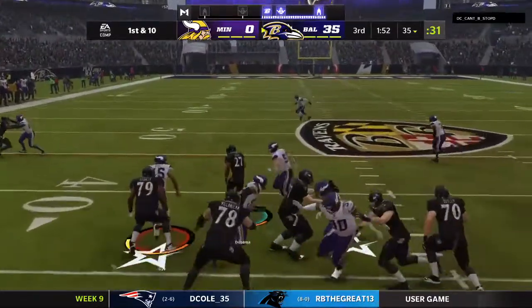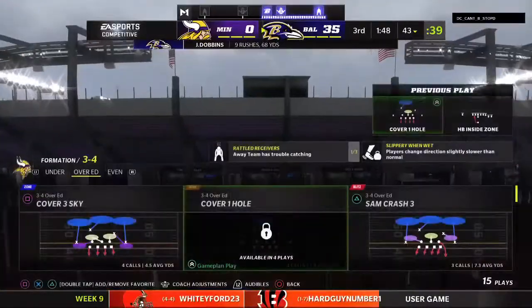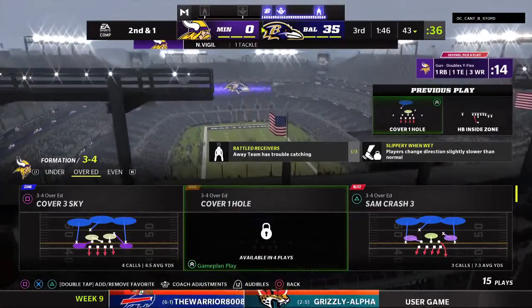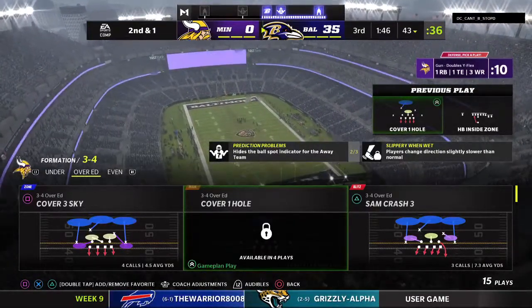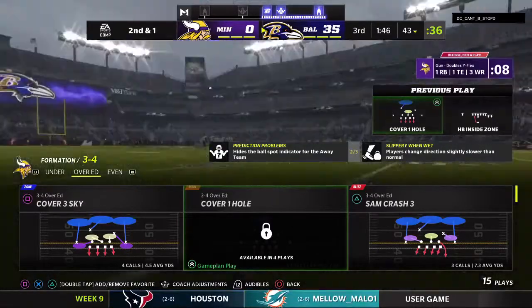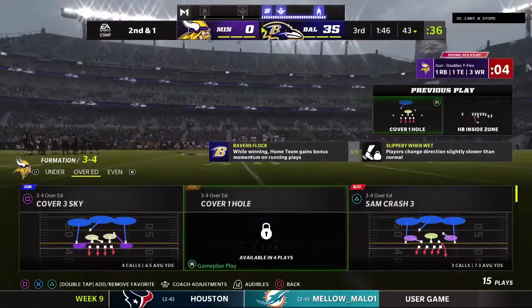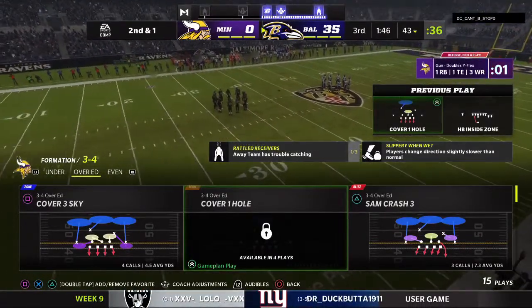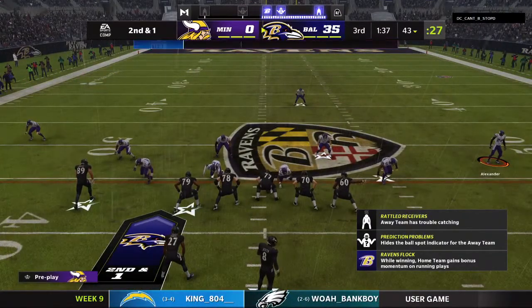The drive will commence with a run by J.K. Dobbins. And he's across the 43, extra yards to the 43. 68 yards on the ground for him so far. Playing against a 3-4 front is really challenging for offensive linemen because they can do so many different things. But when you're running the football, if you can handle the nose tackle up front and then maybe a guard can slide up to the second level and block a linebacker, that's when you have success running the football.